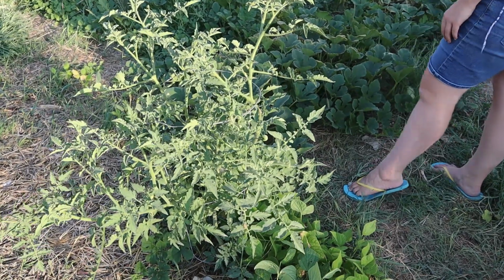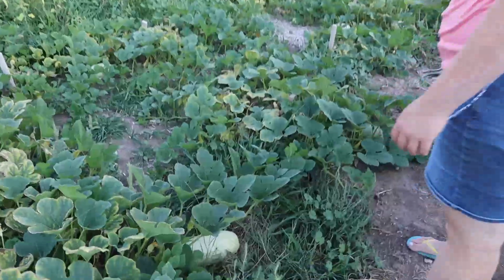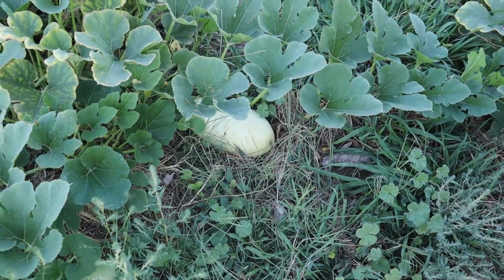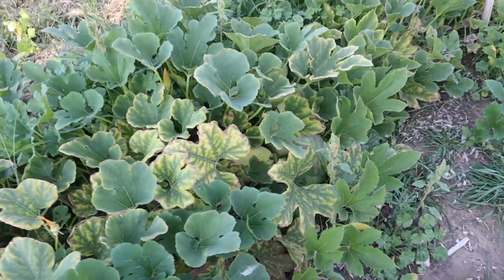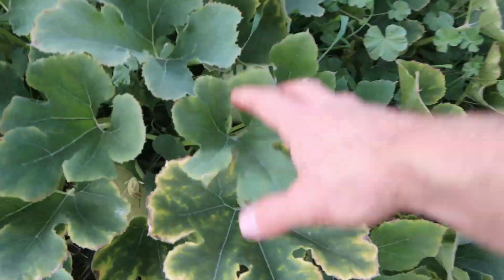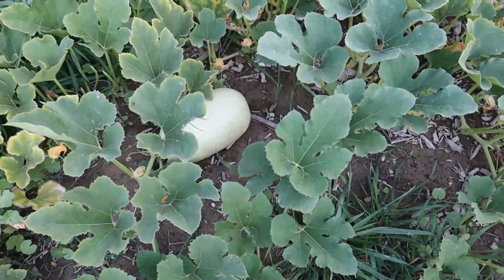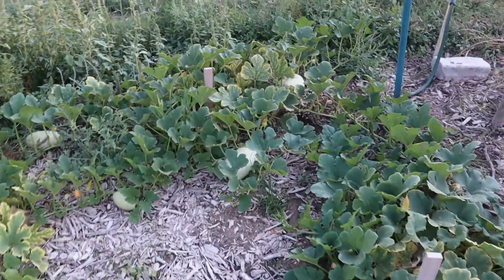Our spaghetti squash is starting to die back, but there is a lot of spaghetti squash. Yeah, look at all these things. Hopefully the vine will hold out while they ripen. I think it will. There's 1, 2, 3, 4, 5. Holy crap. One plant. 7. Oh my word. They're all over. They really are.